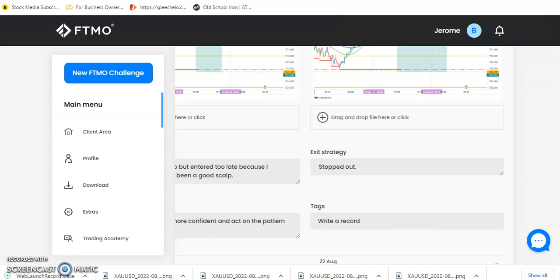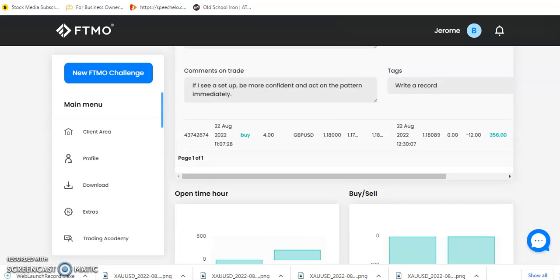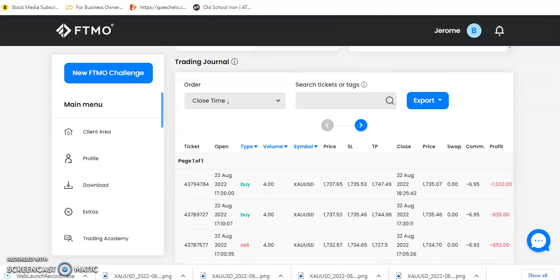You see that? Let me show you the notes that I took. It says here, saw a pump and dump. There was a pump and dump there. So I entered too late because I hesitated. Would have been a good scalp. What I mean by a scalp is a trade that's about 15 or 25 pips. And it would have got me a good 25 pips if I had just been a little bit more patient. And my comments on the trade: if I see a setup, be more confident and act on the pattern immediately. Okay, so that was my first trade on gold.